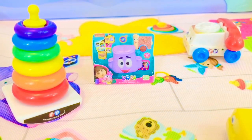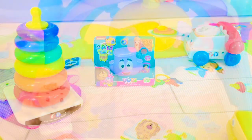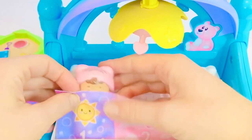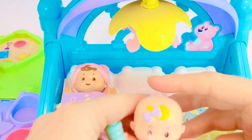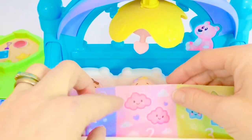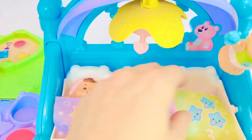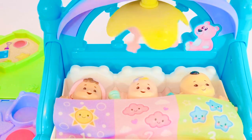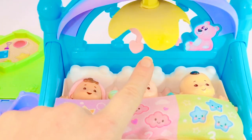It's hide and seek time. Did you find the miniature Dora backpack that was hiding earlier in the video? It's nap time. Babies need lots of sleep in the day and the night. Baby number 1 has a little sun on the blanket. Baby number 2 has 2 pink clouds. And baby number 3 has 3 blue stars. Let's spin the little mobile, and the babies will get sleepy watching the stars and the hearts.